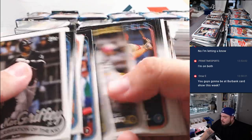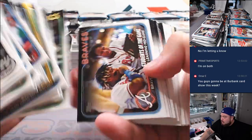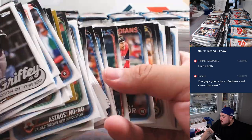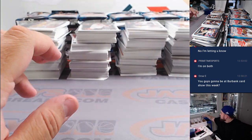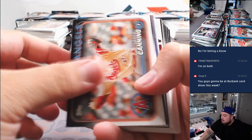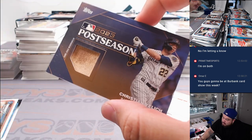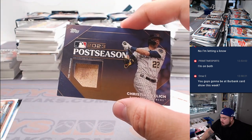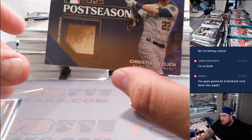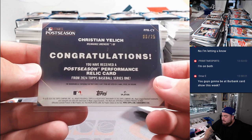I don't know if I went through all this already or not, but I'm going to go through it again really quick. I think I did though. Yeah. And whoa, how about a little postseason? Look at that, dude. A little piece of jersey dirt, game used, from the postseason, Christian Yelich. It's pretty sick, at a 25.